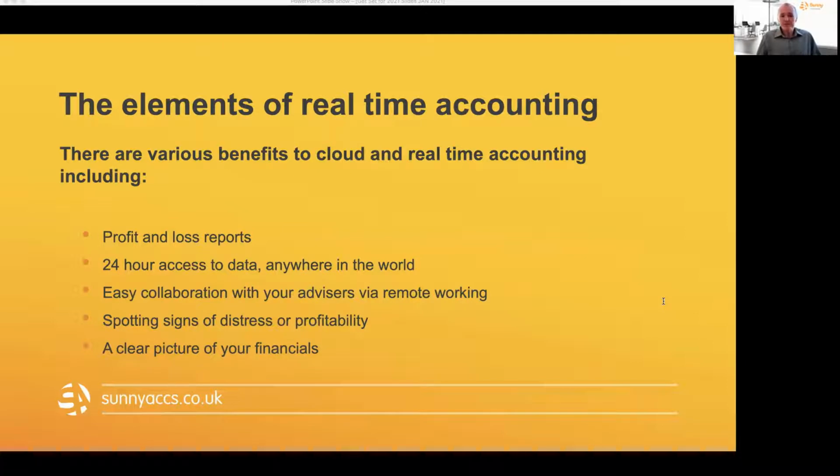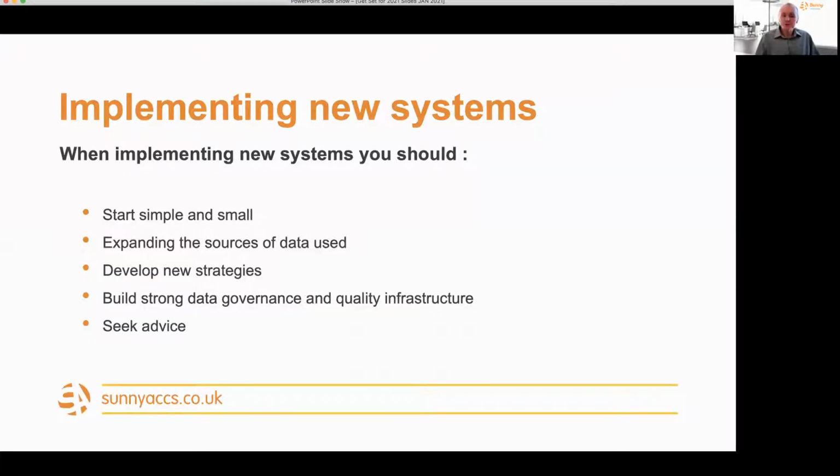Each company's use of data will vary. It depends on the nature of the industry and the requirements of the business. Likewise, how they implement real-time accounting and how much they invest, that's also going to differ. So, what should we look for when implementing new systems? Start simple and small. If you're new to real-time accounting, research to learn what solutions will work well for you and implement one at a time to monitor the benefits of each service.